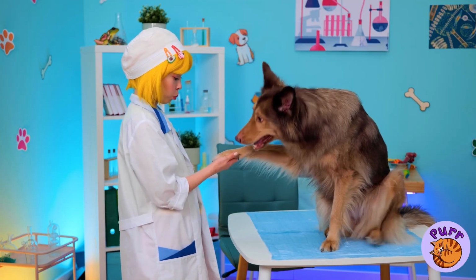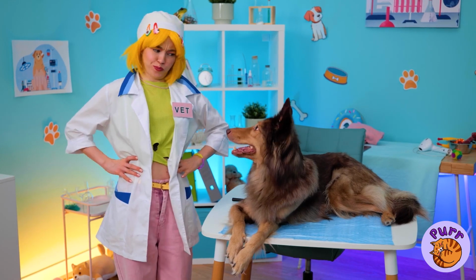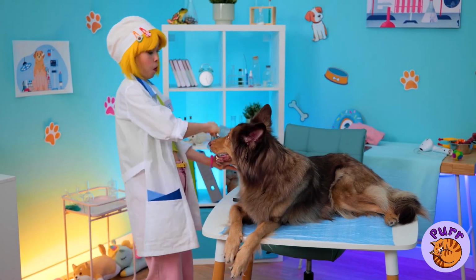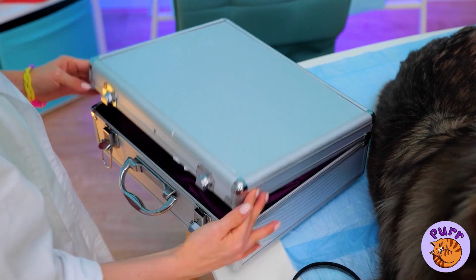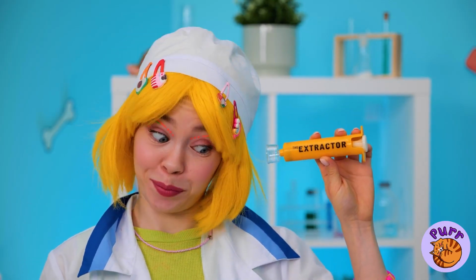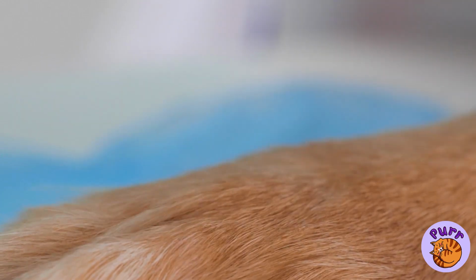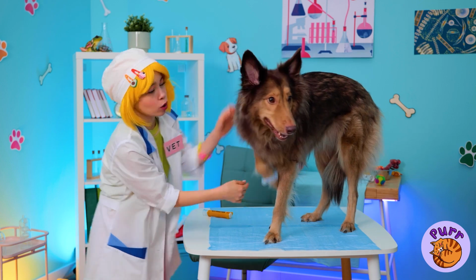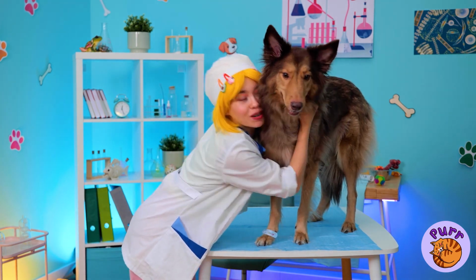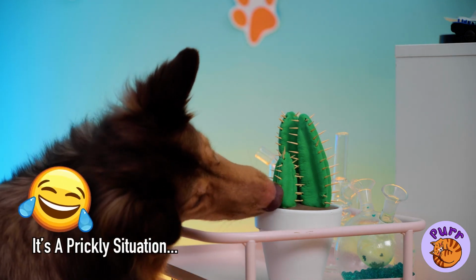Gimme paw. It's time for a checkup. Oh, ouch! There's a thorn in your paw. It's okay. Our handy extractor should help. And why not try this Band-Aid on for size? Okay, Mr. Cactus. It's time for round 2.